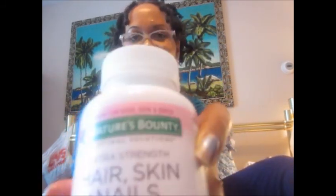But this is my second bottle. The first bottle was just the regular, and this is by Nature's Bounty. This one is a little bit different because it's extra strength and has argan oil infused. With biotin, it has 5,000 mgs per serving, which is higher than the dose I was taking before. I think the dose I was taking before was only 1,000.